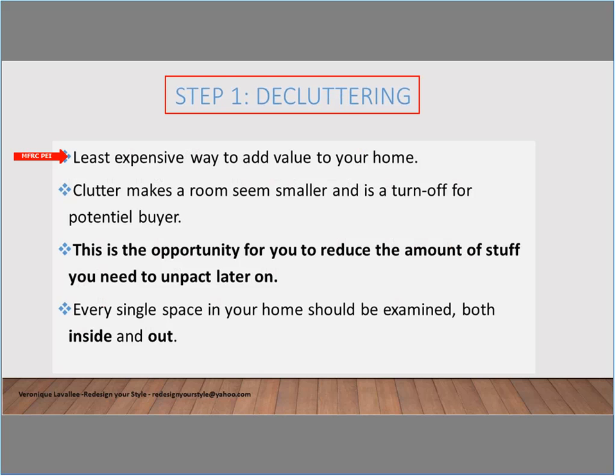I put the third point in bold because I want you to really integrate this. This is your opportunity to reduce the amount of stuff that you're going to need to unpack later. Do yourself a favor: don't move the things that you're not going to use down the road. Declutter for the sale, but also declutter for yourself, because you're going to pack everything in those boxes, then have to unpack everything out of those boxes and find a place to put it all. So get rid of as much stuff as possible, everything you know you're not going to use.